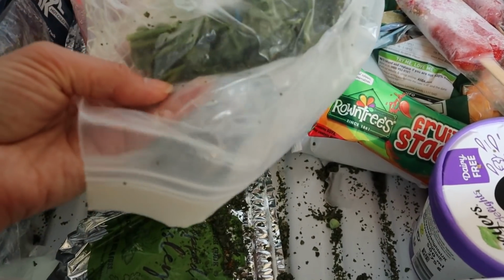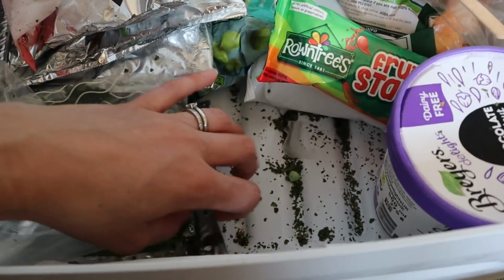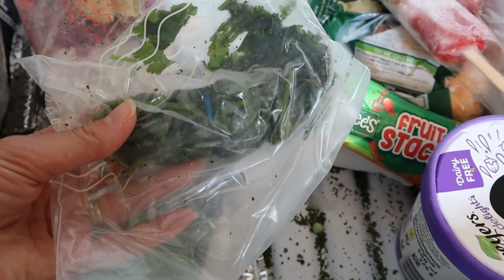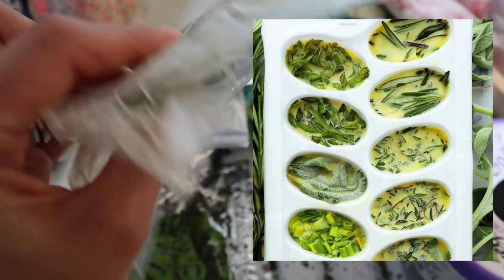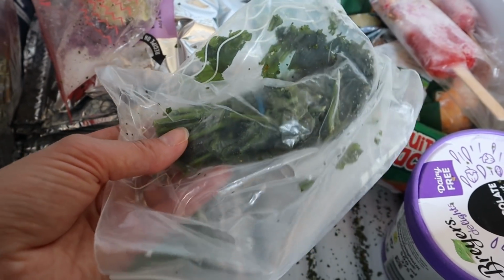Also, what I chop up a lot of is herbs. Oh my gosh, that is disgusting. One's leaked in here, I need to clean that out. But I always chop up my herbs and pop them in here. Another way of doing it is putting them into oil and into ice trays, and then you can have a little flavoured oil whenever you need it, just to chuck into cooking.